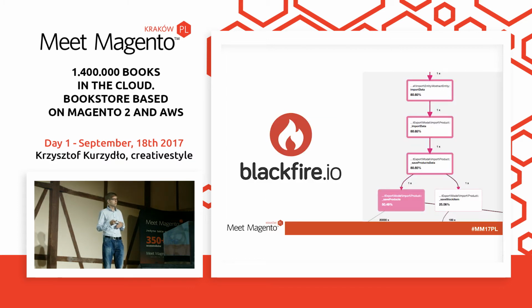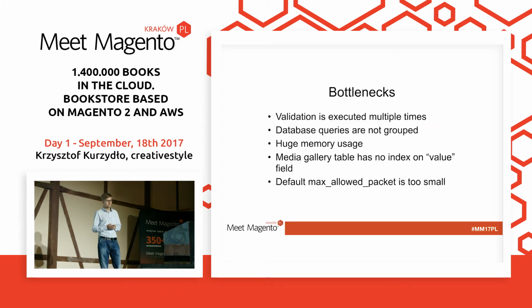So at creativestyle, we heavily use Blackfire. This is a really great tool that allows us to profile any type of request, any place in the application. And what you can see on the right is the profile of the import process. By analyzing this profile, we found a few bottlenecks.